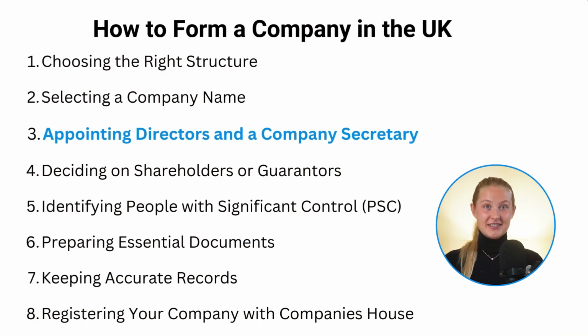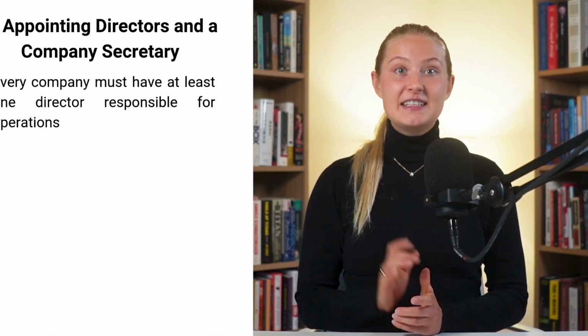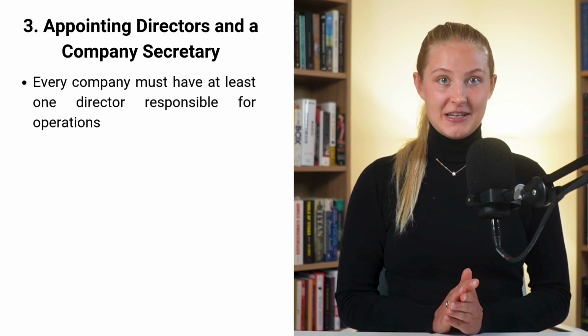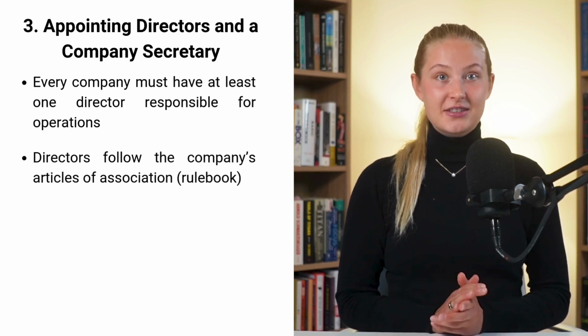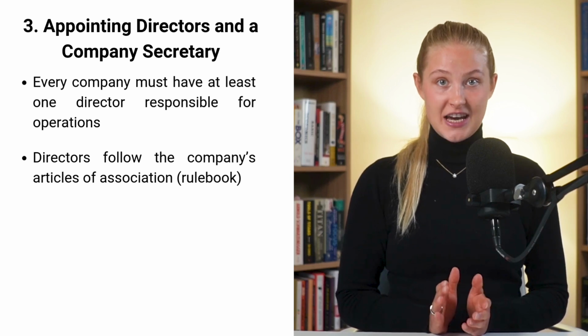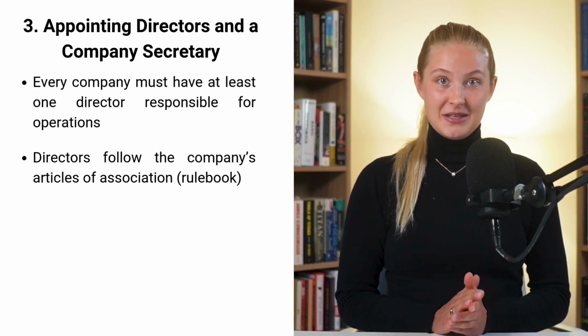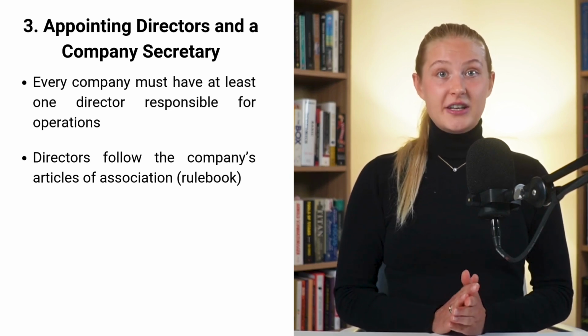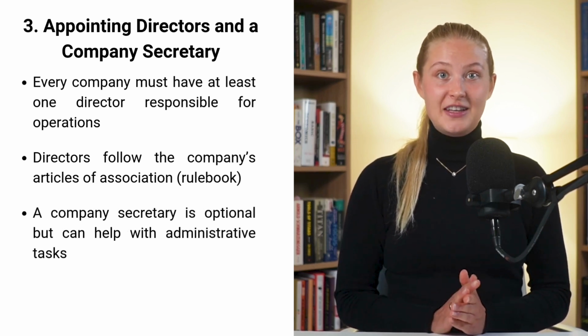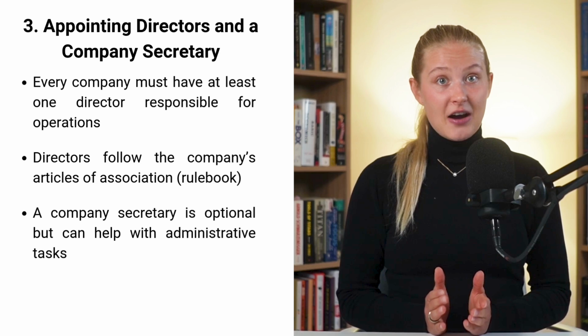Step 3. Appointing directors and a company secretary. Every company must have at least one director who's responsible for overseeing the company's operations. Directors must follow the rules set out in the company's Articles of Association, which is essentially the company's rulebook. While you're not required to appoint a company secretary, having one can help with administrative tasks, allowing you to focus on growing the business.